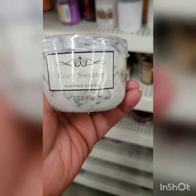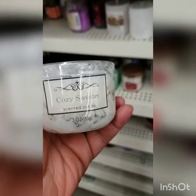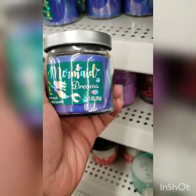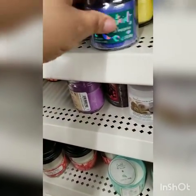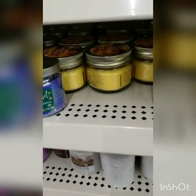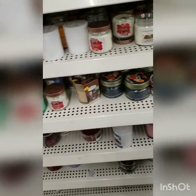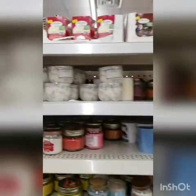They have these candles. I mean, the packaging is great. This is called Cozy Sweater, but it's no scent whatsoever when you put it up to your nose. Mermaid Dreams, I smelled it. Wasn't really impressed by it. Pineapple Upside Down Cake, they got more. But I have a lot of them right now. Yeah, no new candles, other than what I just showed you.